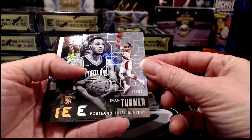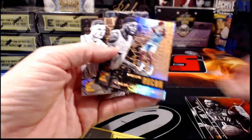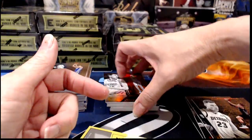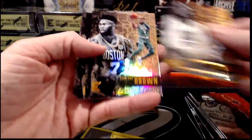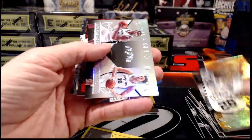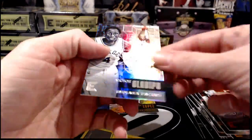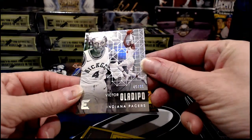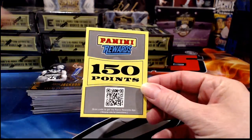Numbered to 99, Evan Turner for the Trailblazers. I see a rewards point card rearing its ugly head towards us. We'll take a better look at it in a minute. It's yellow, so it's going to be 150.1. And again, of course, that replaced one of our hits, numbered to 99, Victor Oladipo for the Pacers.